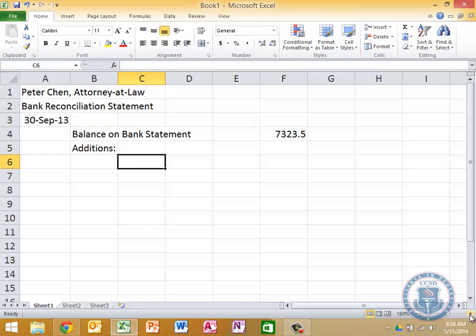Yeah, it doesn't matter about what order they're in right now. We're just going to match up transactions that are accounted for in both. Check, check. No. All right, the next thing.